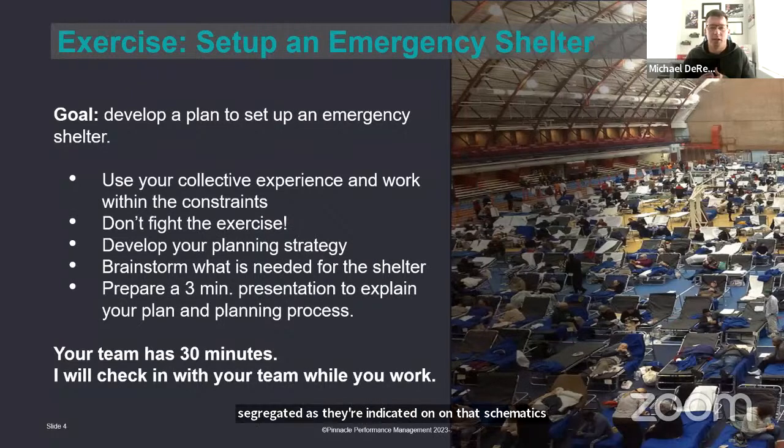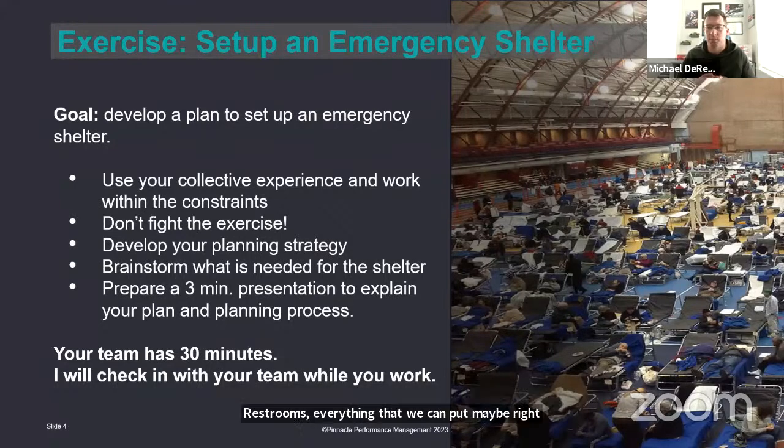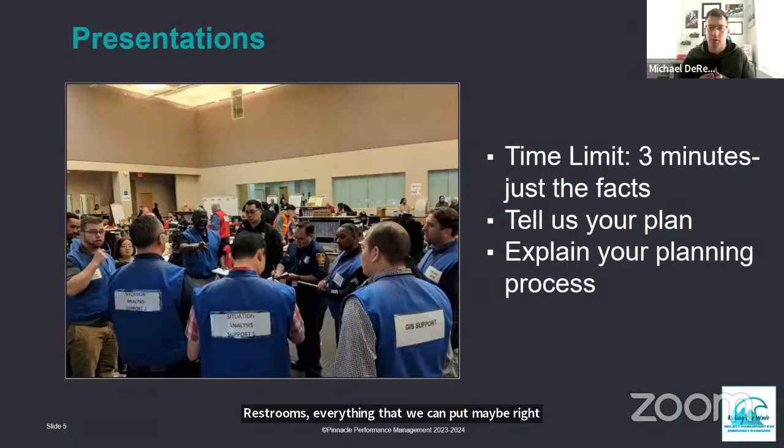Probably need to think about bringing in portable facilities. It's a 100-year-old building with probably aging infrastructure, and you just dumped 1,000 people in there 24/7 for how long. Something's going to back up or get destroyed, and you're going to have to transition to something else. So I would think about having a backup plan for portable showers, portable restrooms, everything that we could put maybe right outside, because that's not going to withstand that kind of usage factor.